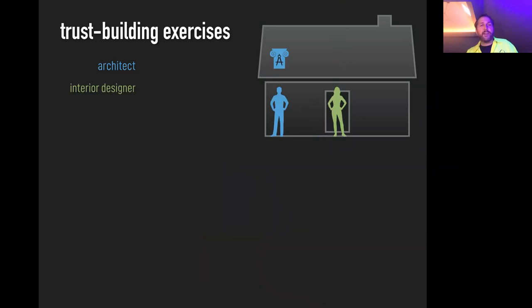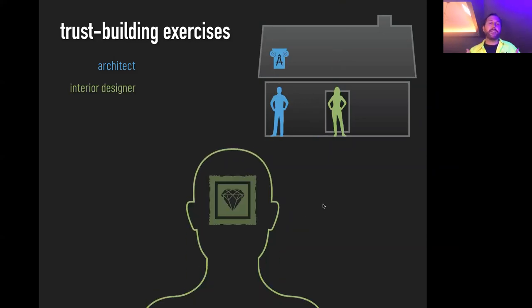Then you have the interior designer. What is the interior designer thinking about? What's in their mind as they are approaching this project? Well, the interior designer is interested in the personality of the home, the life of the home, all of the elements that really give it its own individuality and make it something special.